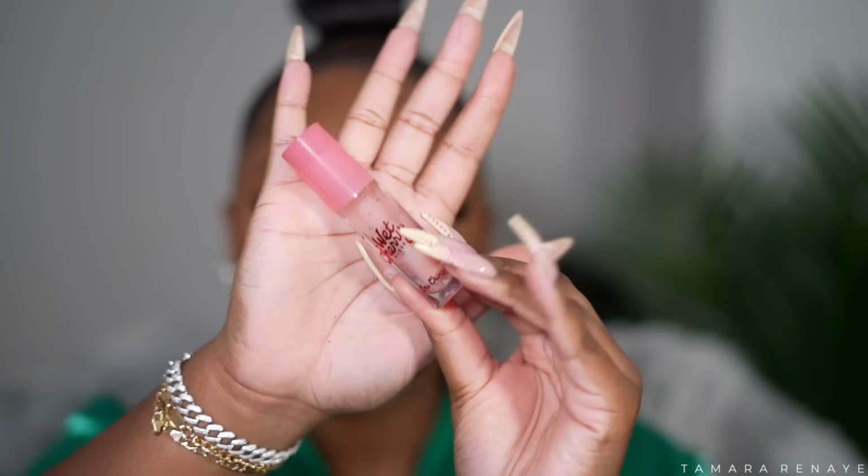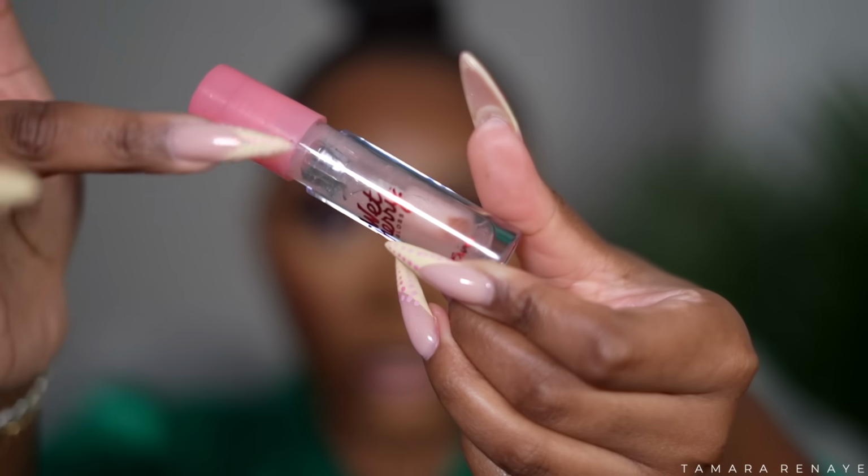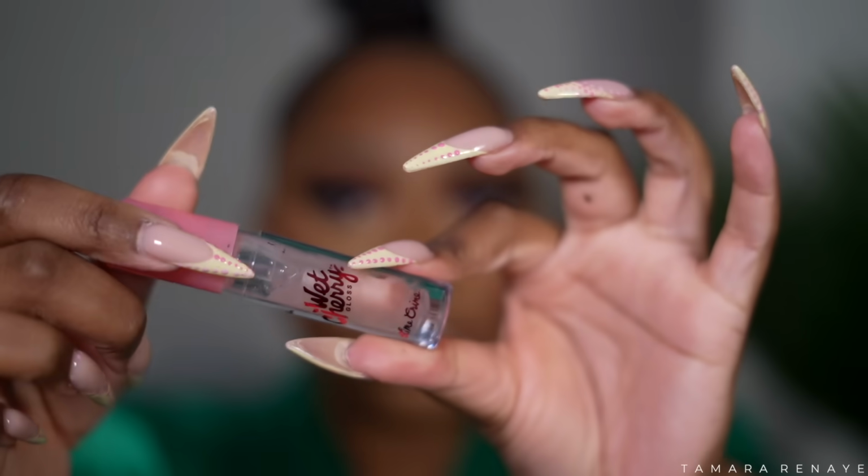I do want my lips to be a bit more shiny, so I'll be using this Lime Crime Wet Cherry Gloss. It's a clear gloss, so I'm just gonna go in with some. This is a clear gloss with a brush, you gotta put the applicator inside. Girl, this is no longer going to be clear. It's going to be some type of nude concoction I'm about to create.